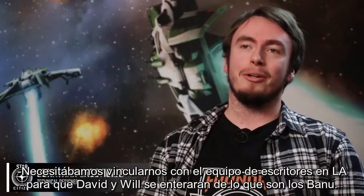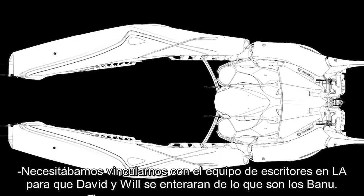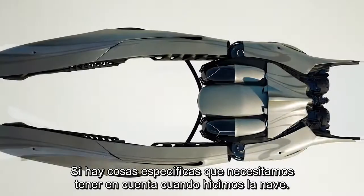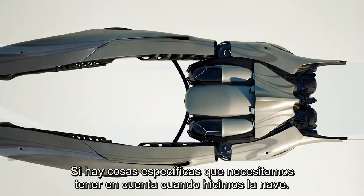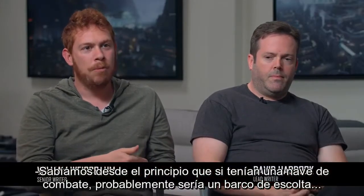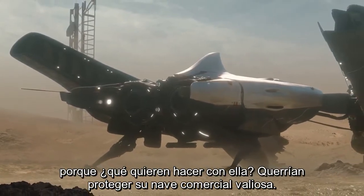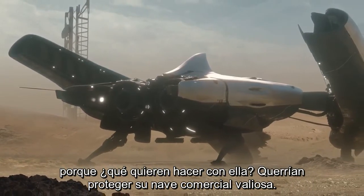We needed to link up with the writing team in LA, so David and Will, to find out what the Banu are about, if there are any specific things that we needed to take in mind when we made the ship. We knew from the beginning that if they had a fighting ship, it would probably be an escort ship primarily, because what would they want to do with it? They would want to protect their valuable trading ship.